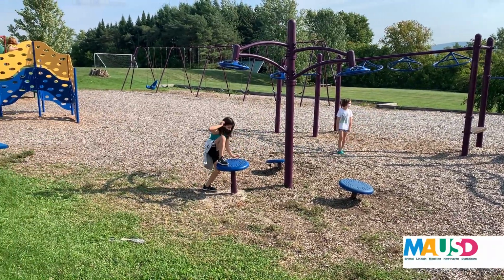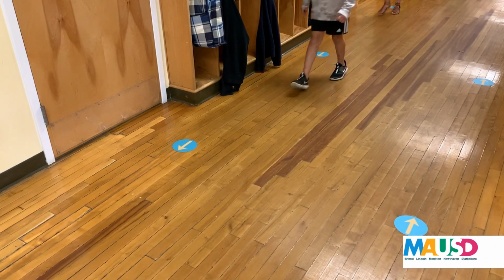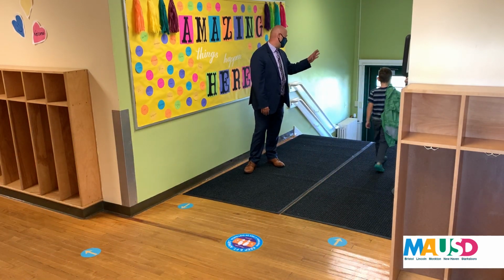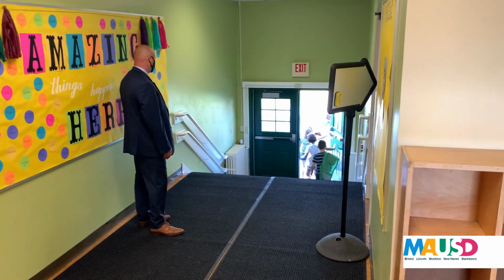At the end of the day, you can expect to see students following the hallway traffic pattern set by each school as they exit the building. With smaller class sizes and with staggered dismissal of walkers, pickups, and busers, we can better support physical distancing during this time.